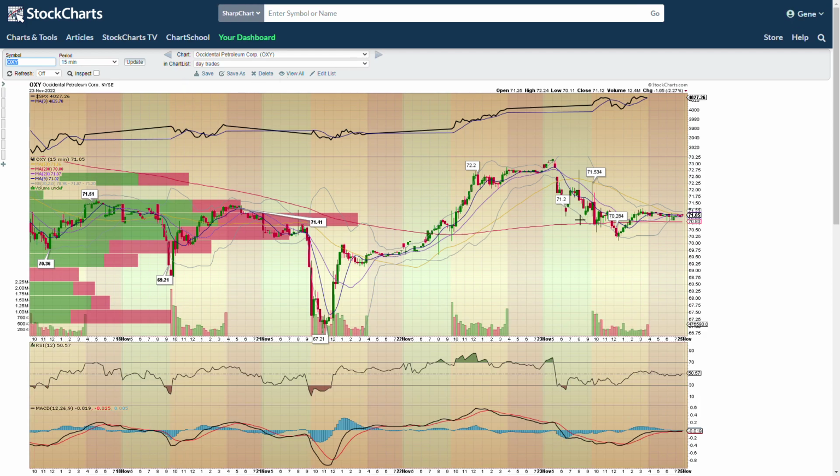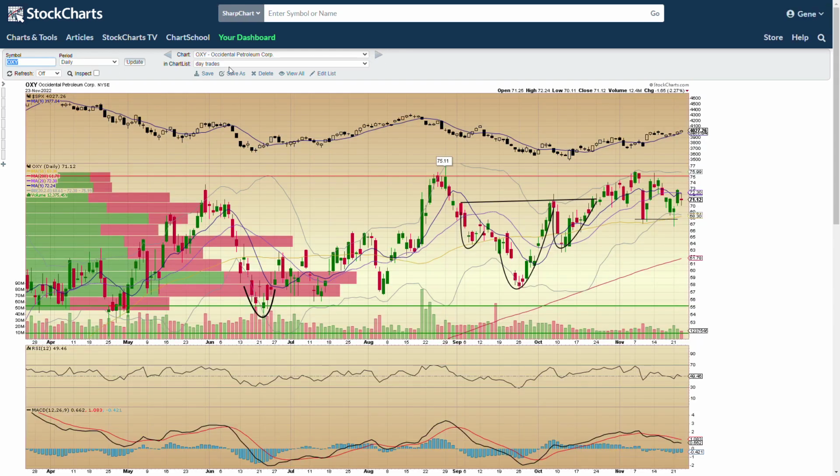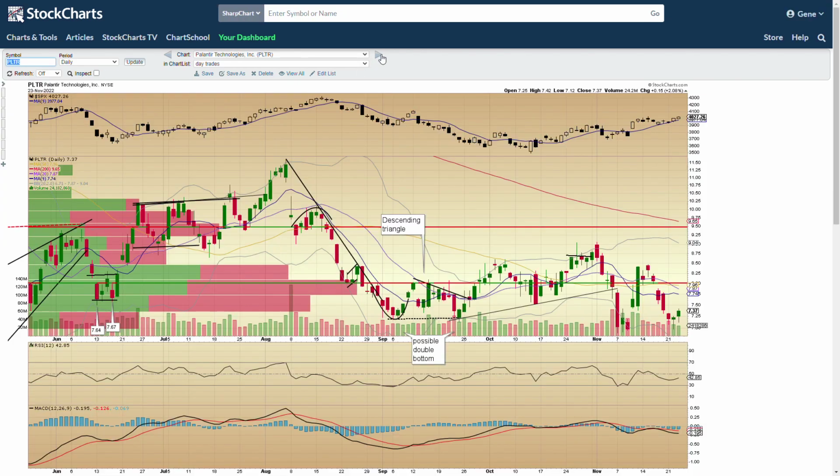Oxy, you can see the downtrend on Friday. Did have a little recovery at the end of the day, but nothing to write home about. And Oxy looks a lot like DVN's chart. Just not super interested in those right now.